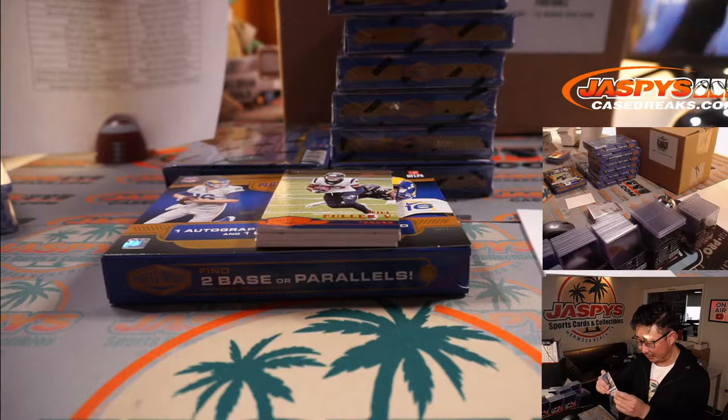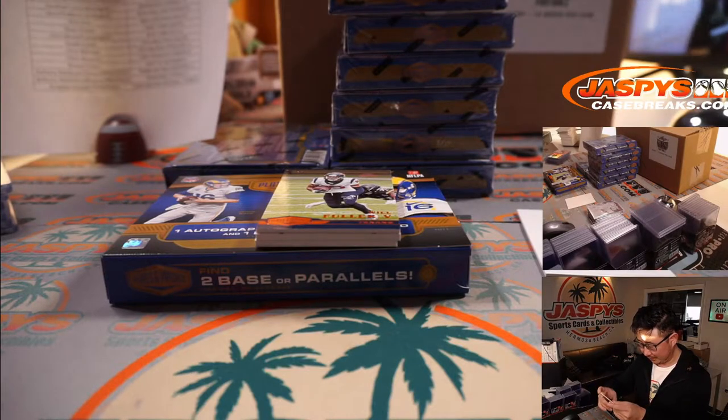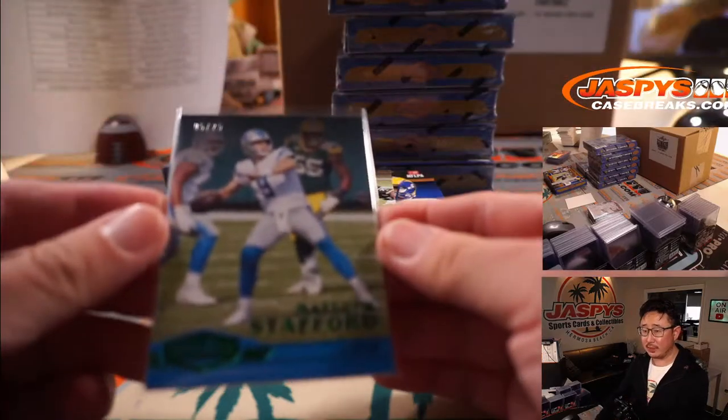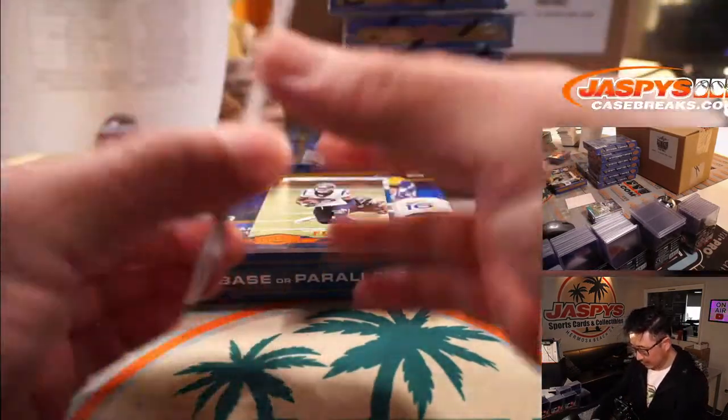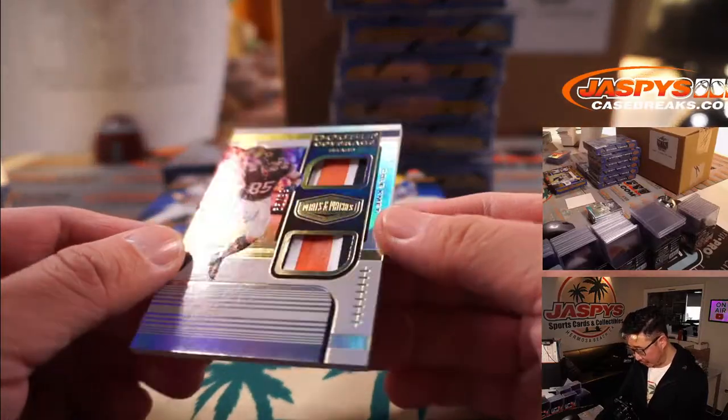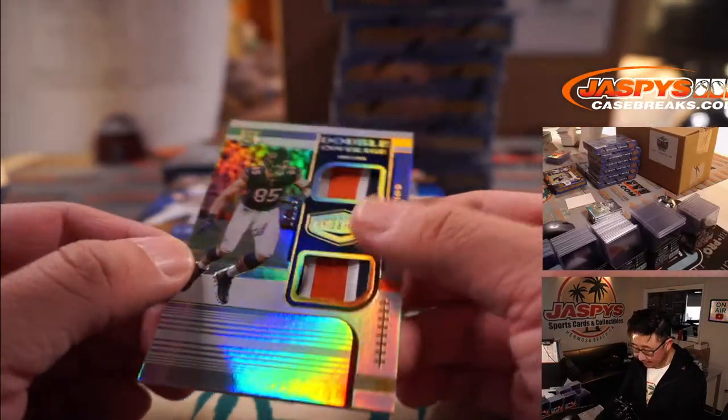There's Matthew Stafford to 25. Still Lions edition here, for Stephen K. There's Cole Kmet, double coverage, dual relic, 85 out of 99.